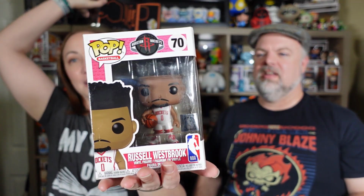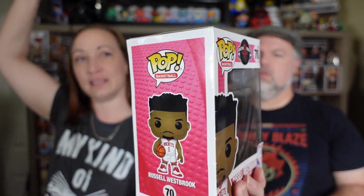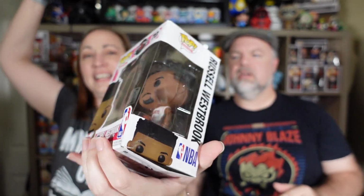And did I get it? No, I got Russell Westbrook from the NBA Houston Rockets. Yeah, his box is damaged a bit on the side here, and all the front. And the back, he's pretty beat up. That's a lot more damage than I thought. That's all right. This is one of those ones where I'll call my brother and ask, are you a fan? Send it off to him. Houston Rockets, I don't know. I'm going to go with no, because he's a Bulls guy, but you never know.